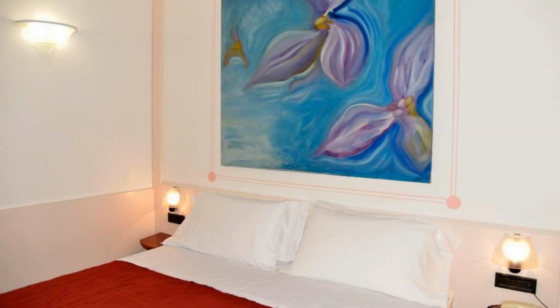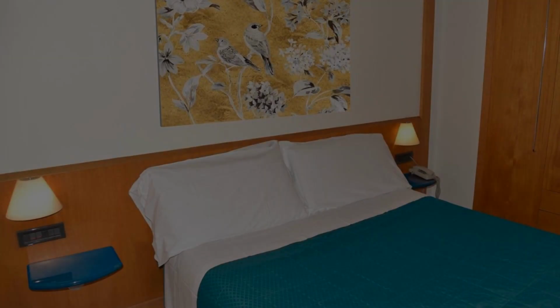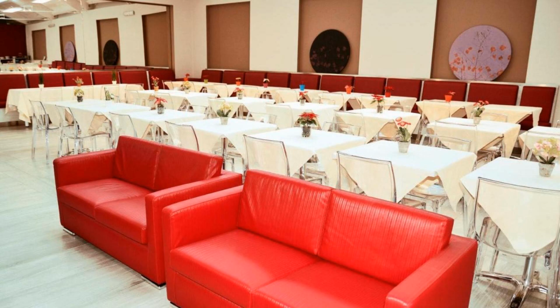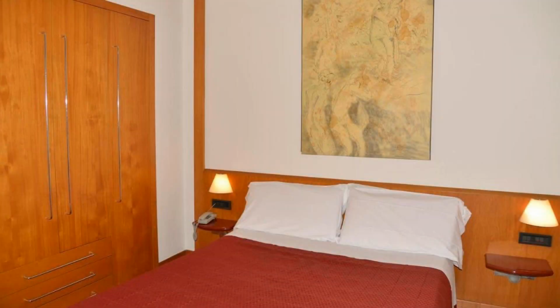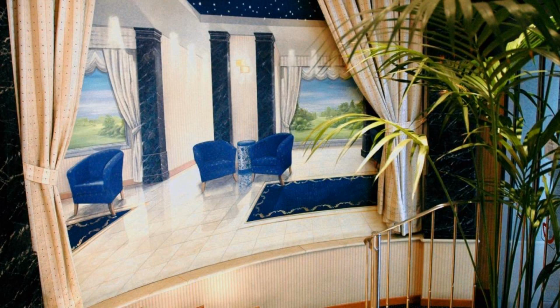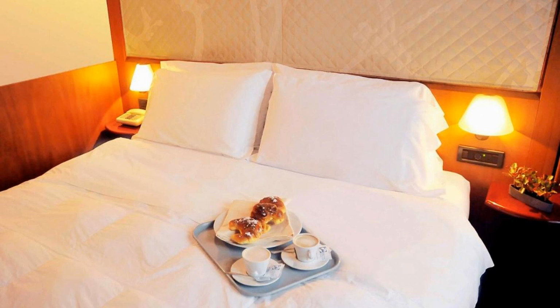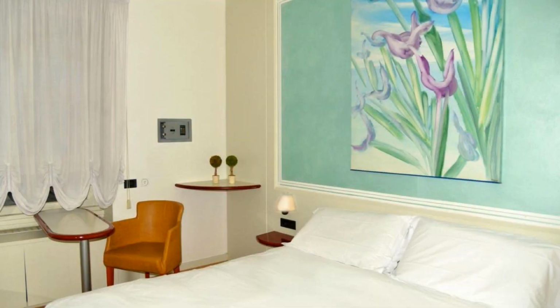Which is good. The check-in time of this hotel is 2 p.m. and the check-out time is 11 a.m. Pets are allowed in this hotel. The hotel accepts major credit cards and reserves the right to temporarily hold an amount prior to arrival. Guests are required to show a photo ID and credit card at check-in.